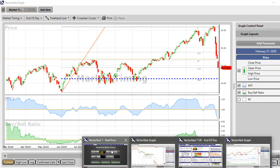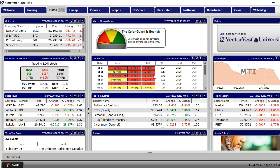If I go to the front page of VectorVest, we can see that the MTI is now at 0.54 and the buy sell ratio at 0.08, as low as I've ever seen them. We're sitting on that support level. As you know, I tend to be overly optimistic, but my word, it's not a time, as I said yesterday, to be catching a falling knife.